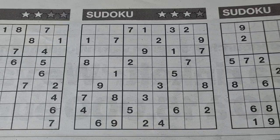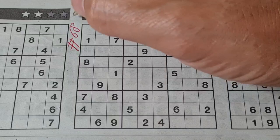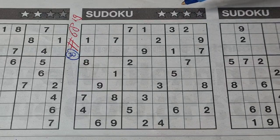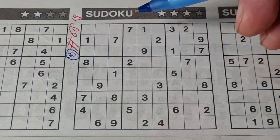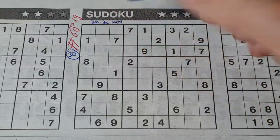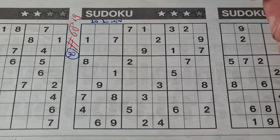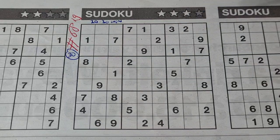The first one, Sudoku with 3 stars. Don't think it's a 3 stars puzzle. By the way, this one is number 6819. Why? Well, it has 30 printed digits. Usually the Sudoku with 3 stars has 25 printed digits. This one has 30. And for a 3 stars puzzle, I need 20 to 30 minutes to solve. With 30 printed digits, it should be easier than the 1 star. The 1 star puzzle has 27 printed digits, so we need to be faster than 50 minutes. Well, we will see if this is really a 3 stars puzzle. Alright, so let's get started.